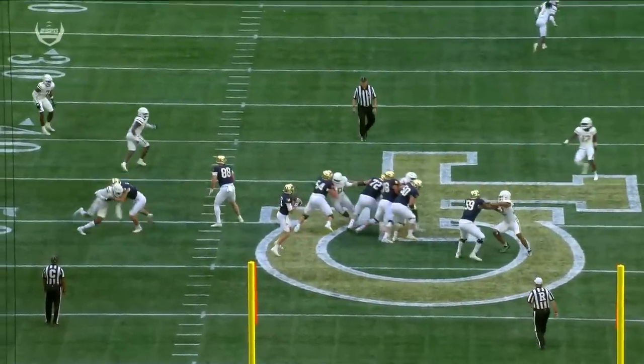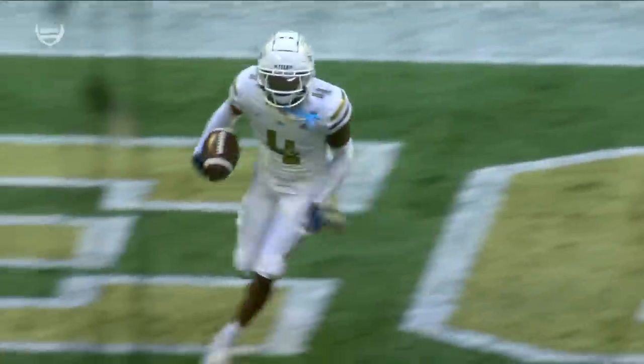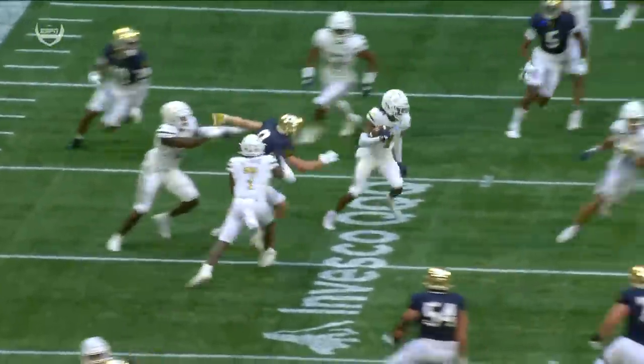Here you see Riley Leonard. He's going to try and hit Bo Collins down the middle of the field, but Bo Collins stops running. You see there, he basically quits on the route. And then you see the fantastic corner, Warren Burrell, the transfer from Tennessee. Huge, huge interception.